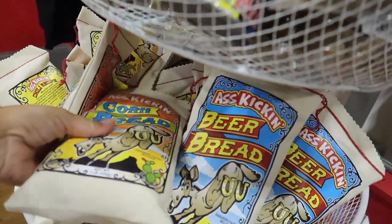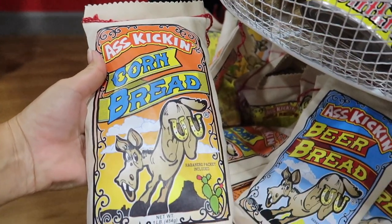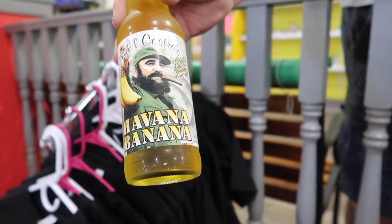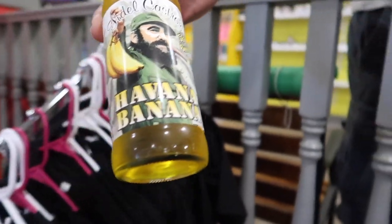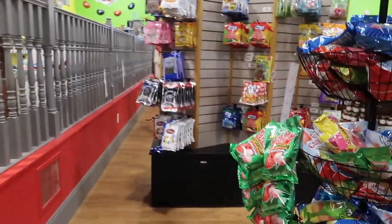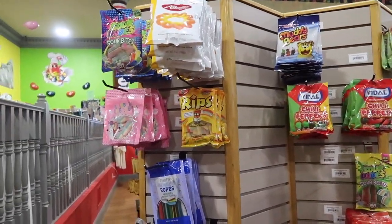Cornbread. Oh my gosh, it's like cornbread mix. Beer bread. Scott just brought me this over. There you go. Havana Banana, Fidel Castro. Taste the Revolution. Good God, they do have everything. Believe it or not, they got all the dictators over there. What do they have over there? They got all the dictators over there. Oh, we're going to have to go take a look and see what that's about. A variety. Oh my gosh. That's crazy.